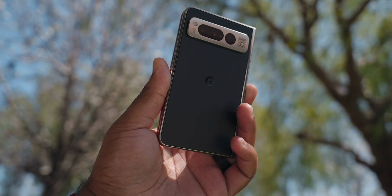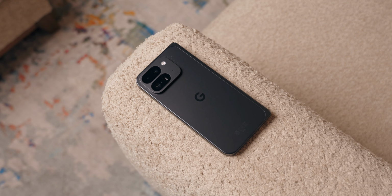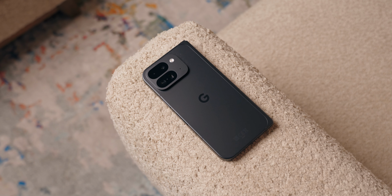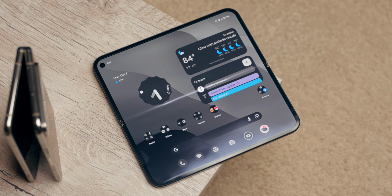I maintain that the original Pixel Fold was a premium feeling device with great materials and build quality. The Pixel Fold 2 refines this even further with a thinner, lighter body, slimmer bezels, and flat matte edges. Evolution becomes apparent as soon as you open the Pixel Fold 2.